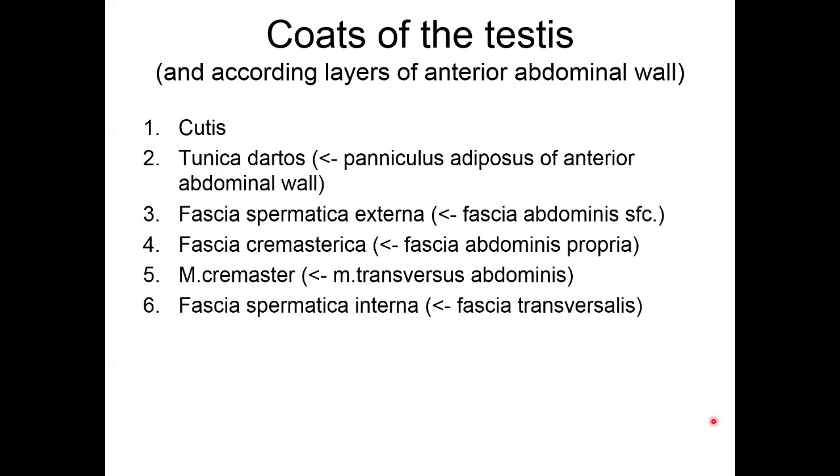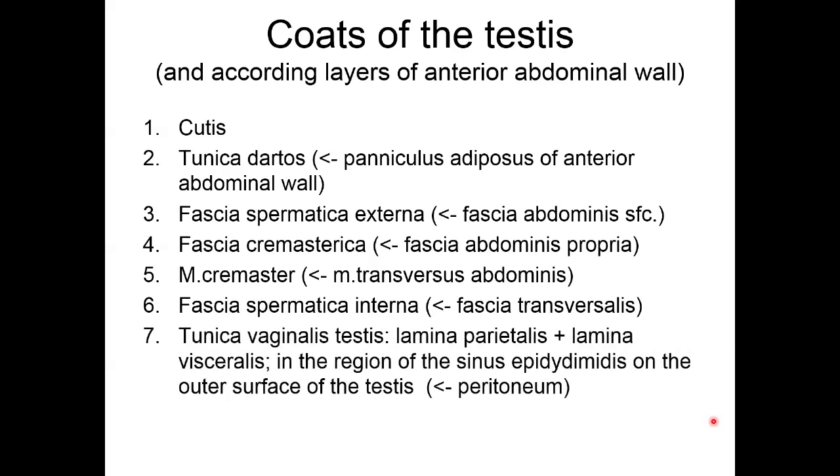Number 6, fascia spermatica interna. One of the most important, because really this fascia surrounds the testis and also it surrounds the spermatic cord. And then tunica vaginalis testis, which consists of two laminas, lamina parietalis and lamina visceralis. Both laminas are located in the region of sinus epididymis, on the outer surface of the testis. And we can say that tunica vaginalis is equal to the peritoneum. Peritoneum and tunica vaginalis testis practically are the same structures.